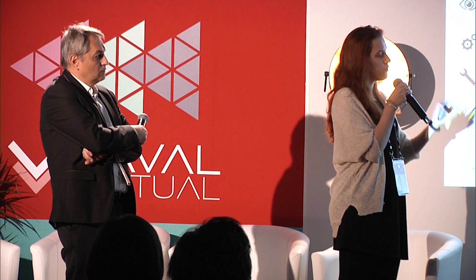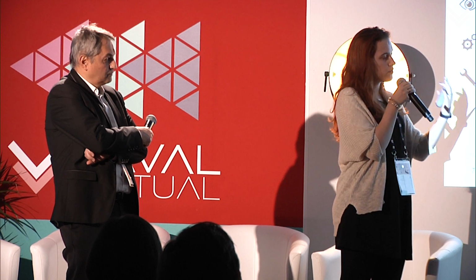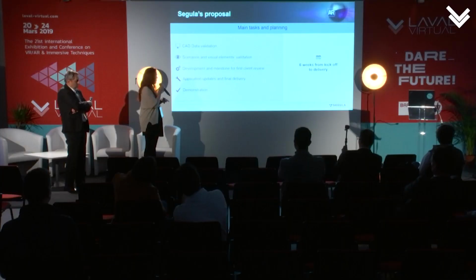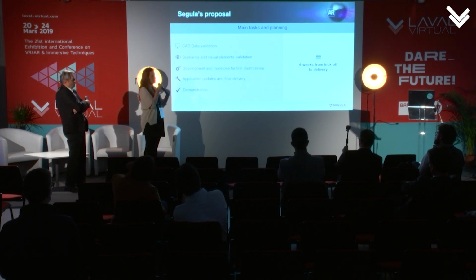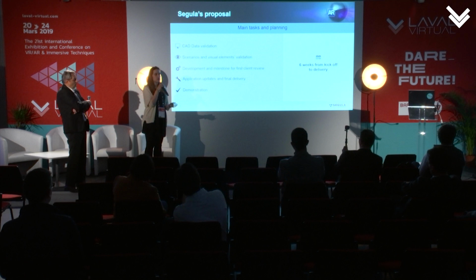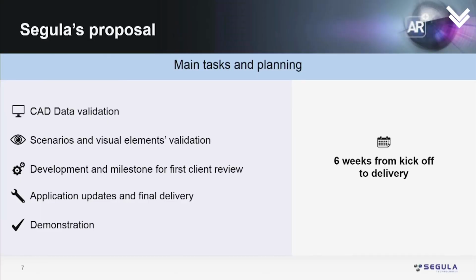The third one is to develop a first application, and we have a milestone with our client to speak about that first application, and we have a client review. The fourth is to have some application updates and decide with the client if the application is now over, so we decide to have the final delivery. And the next one is the demonstration in the Technocentre of Renault with a lot of people to present the final solution. We plan to do all the development in approximately 6 weeks, from the kickoff, the beginning of the project, to the delivery at the end.